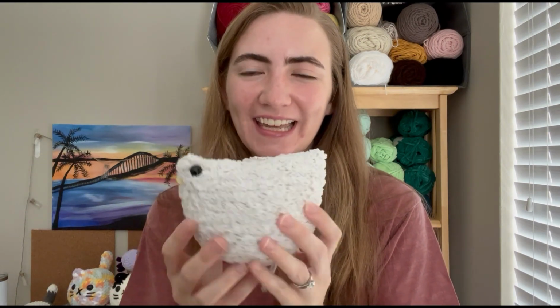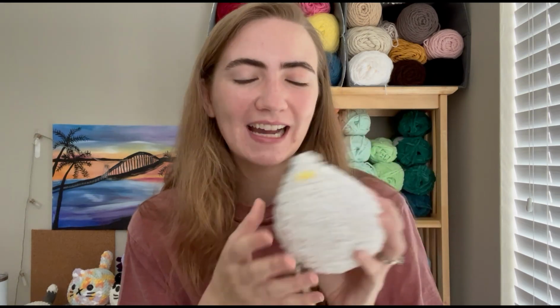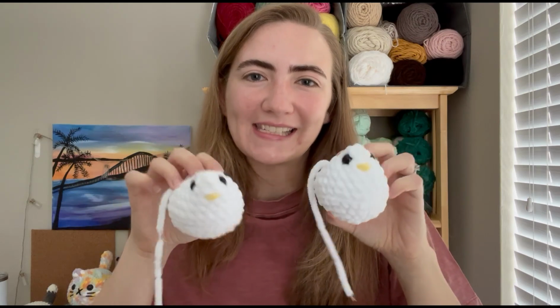So I also made another medium-sized chicken, and this one is using the snow cone collection from Premier, and this is the shade Root Beer. Normally I use the one that has the gray tint to it, so I'm really excited to use the Root Beer one for the first time and see how this guy does. And then I also made 2 mini chickens last night as well.